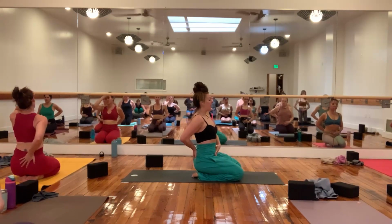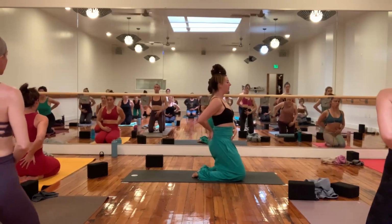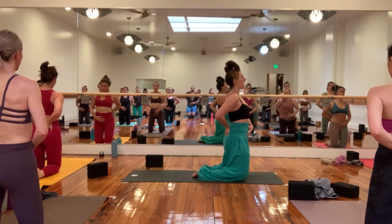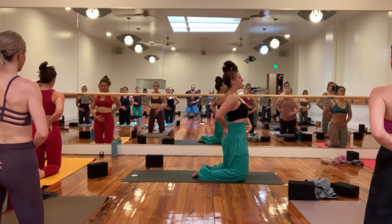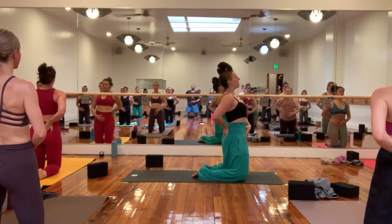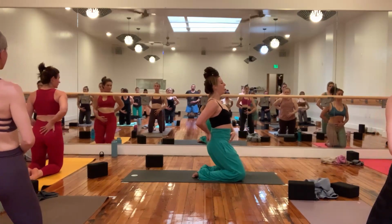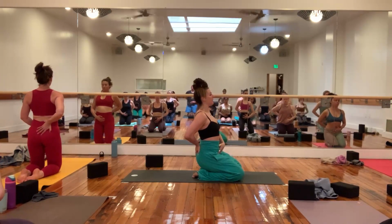Keeping sacrum, low back in one unit, super slow, lift all the way up to standing on your knees without hinging the chest forward or back at all, without pushing your hips forward. You're maintaining neutral, okay? Shoulder heads back, middle of the neck back, ribs down. Then you'll super slowly come back, hips to heels. And you're maintaining this one solid unit as you lower.